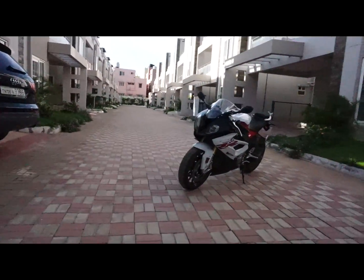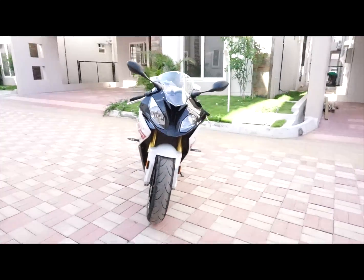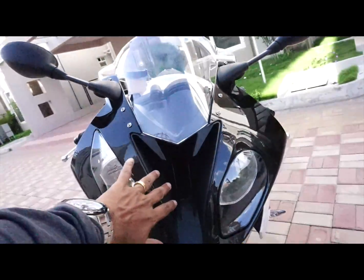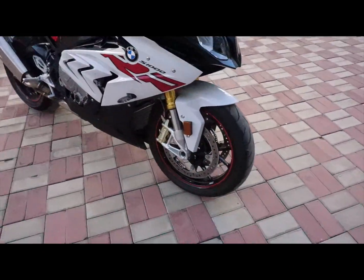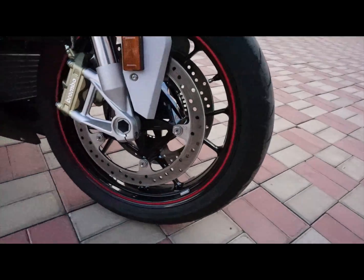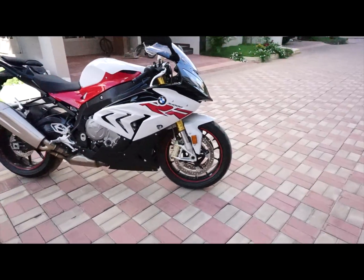As usual with BMW, the fit and finish is amazing. The best thing that I like about the bike is the air duct. This is the air duct that is feeding the air into the engine. Really beautifully done. And what you would like about the Pro version is the rims. They are very well crafted alloys, lightweight. Love the design. BMW has again done an amazing job.